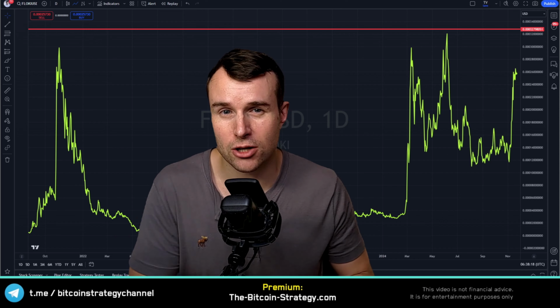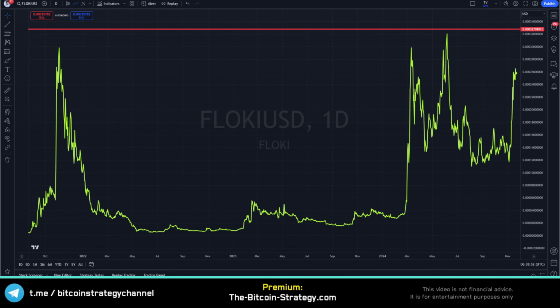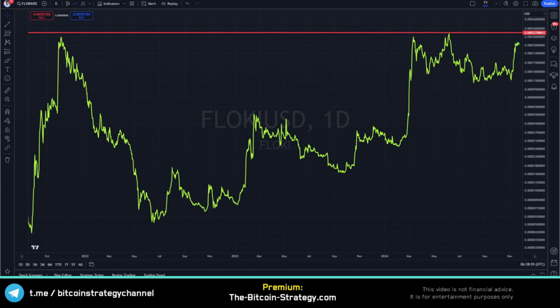This is the US dollar chart of Floki Inu. Now, there are two ways to plot such a chart. The first one is simply like this on a linear scale, but we can also toggle this to a logarithmic scale. Now, what happens with logarithmic scales? On logarithmic scales, it's not the US dollar price that's constant across distances, it's the percentage changes. Now this here is a 230% increase, but this here is also a 230% increase. And the same is true over here. Right? It's a 230% increase.